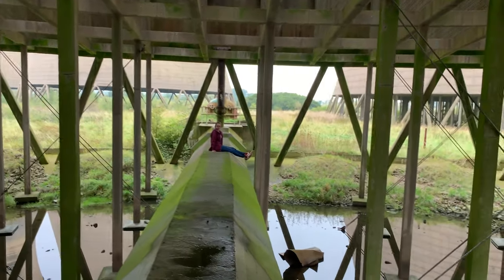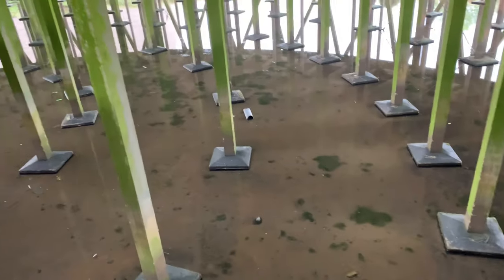So echoey in here. Yeah, this water's not that deep. It looks really deep, but it's not. It feels like I'm in a little room. Sounds like I'm in a little room when I talk. This is brilliant.